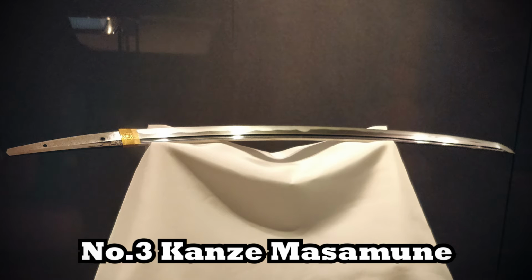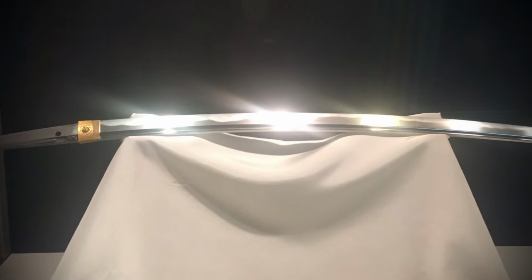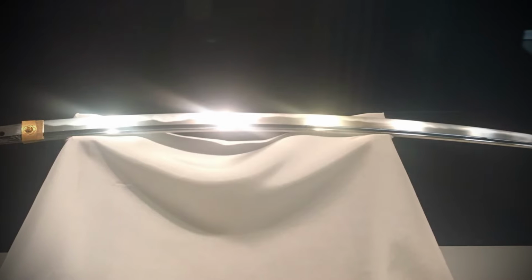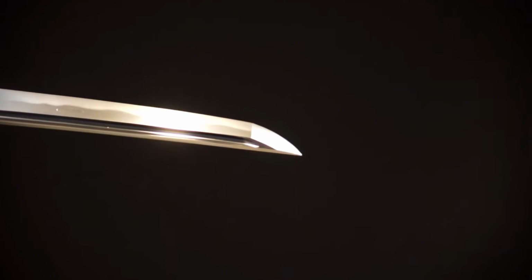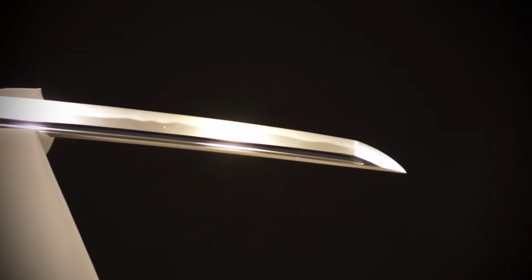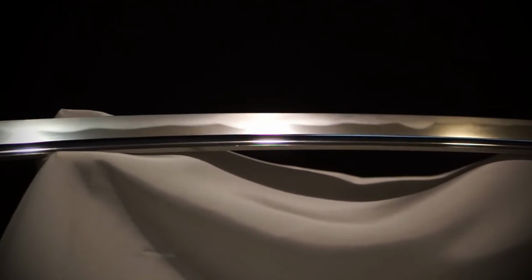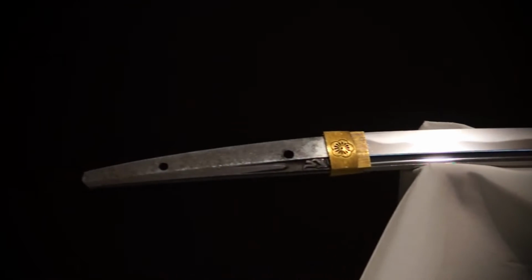Number 3. Kanze Masamune. Kanze Masamune is a sword crafted by the legendary swordsmith Masamune in the 14th century, just like the Ishida Masamune. It is known as one of Masamune's masterpieces. The blade length is 25.3 inches, with a relatively narrow body width, and the sword is particularly notable for the sparkling particles visible along the blade.